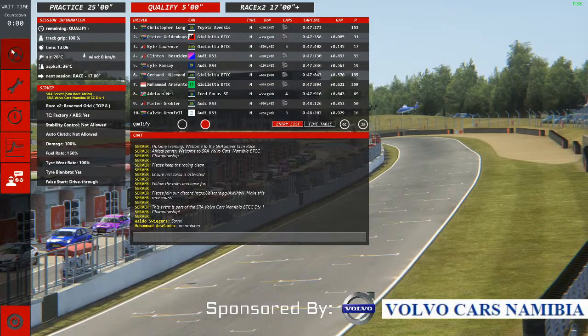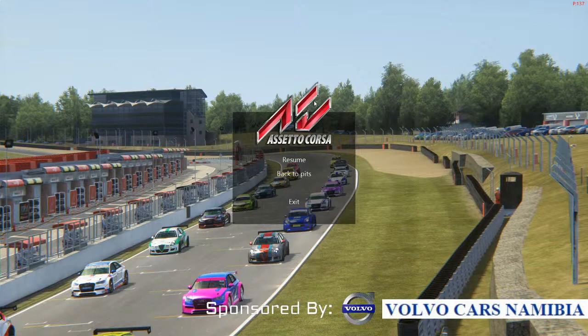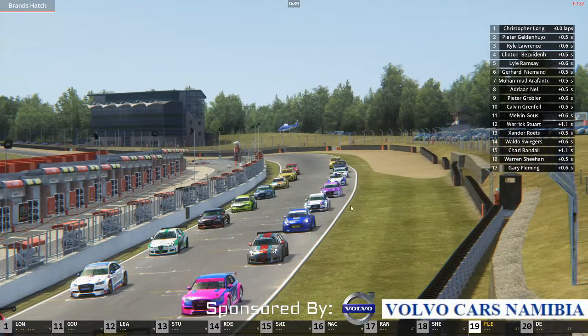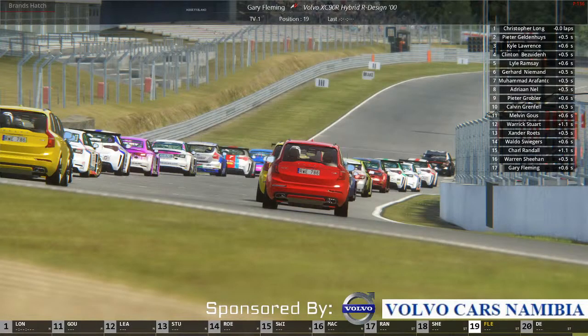So Chris Long and Peter Geldenhuis lock out the front row of the grid. Then Lawrence and Besaidenout, the second row. Third row, Ramsey, Niemand. Fourth row, Arafante and Nel. And then the fifth row, Grobler and Grenfell. And the sixth row, Gous and Stewart, followed there by Swiggers, Randall and Sheehan. That's if he does come out, because the two of them didn't post a time.